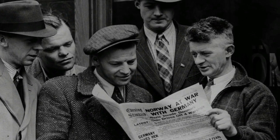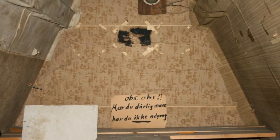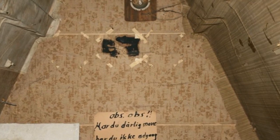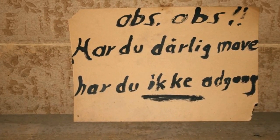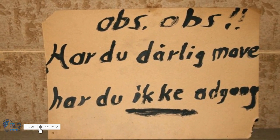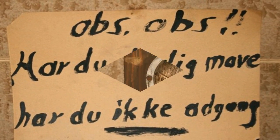This sign, for instance, read, "If you had a bad stomach, then you do not have access." Whatever could that mean? The sign was more than 70 years old. It was still in great condition, though, and it certainly sent a strong message. The Norwegian resistance fighters were nothing if not brave and clever. The room also had a makeshift alarm system to warn of intruders. That certainly would have come in handy if any Nazi soldiers decided to start snooping around the building.